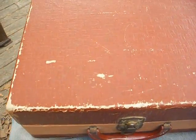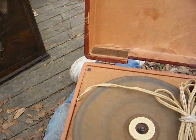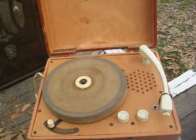I bet they didn't tie the tone arm down either. Oh wow, they actually did. I can't believe it. And they actually put a gracious amount of newspaper inside the playing compartment. I can't believe it.